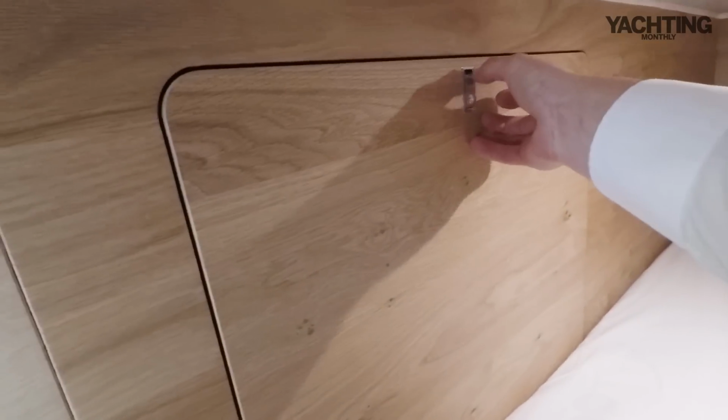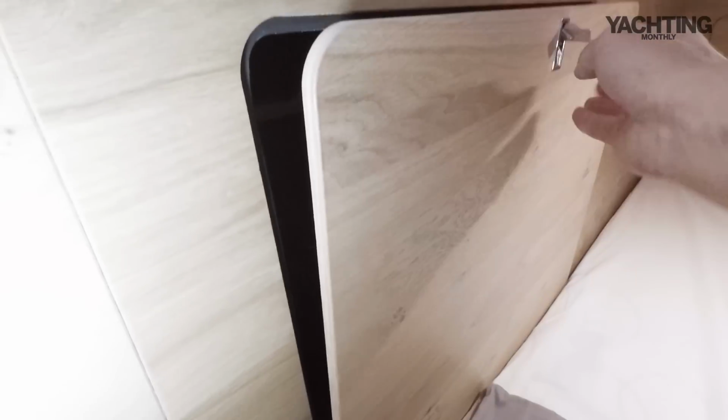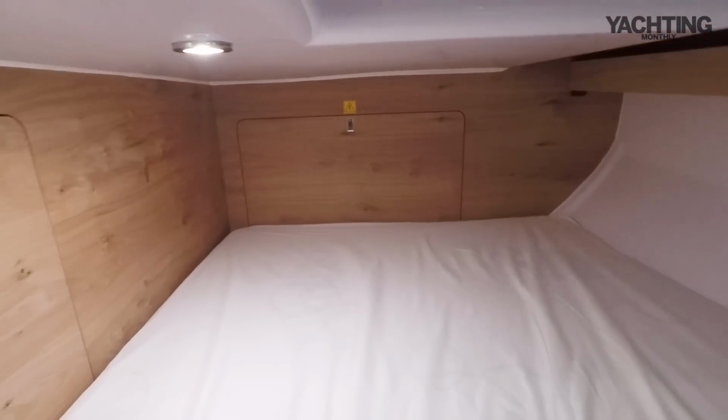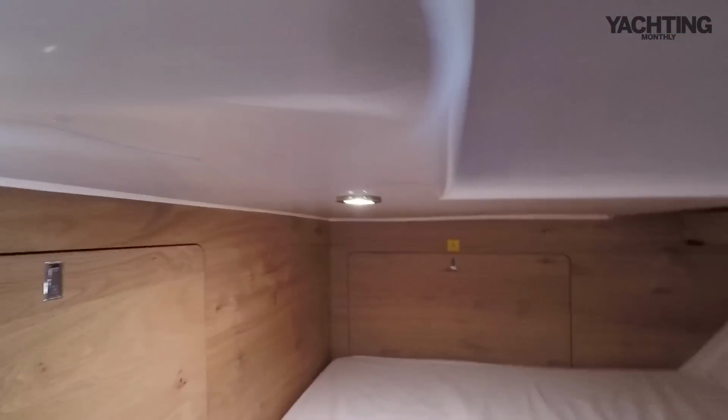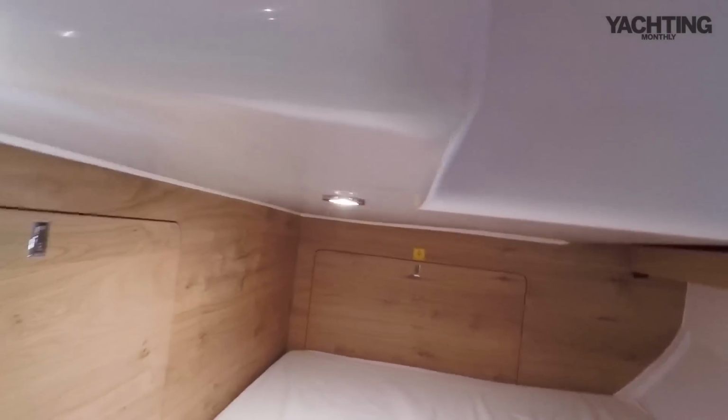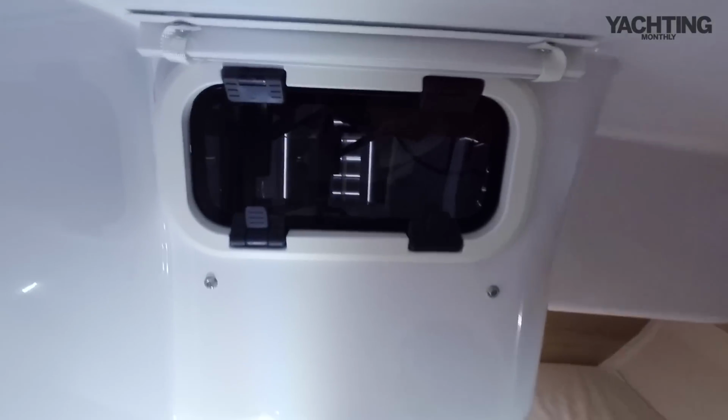And then this one, I figured out how to do it. There, you've got space in there for a gen set and some of the ducting and things. And then access in the transom to power systems and to steering quadrants. Ventilation wise, you've got one opening hatch here just above the bunk, and then you've got another one in the coach roof above you.